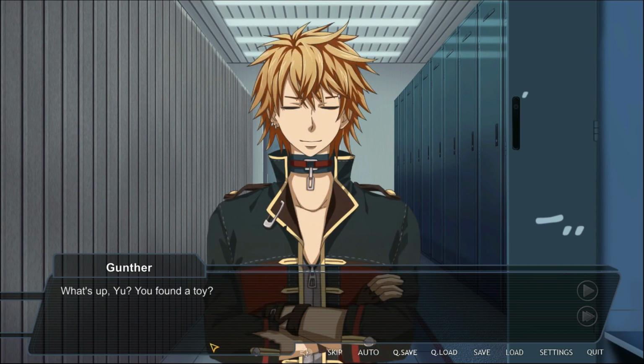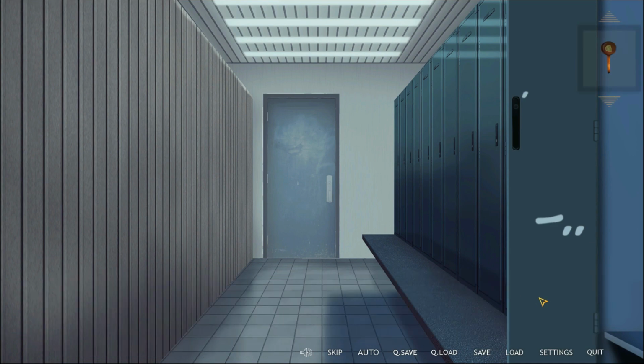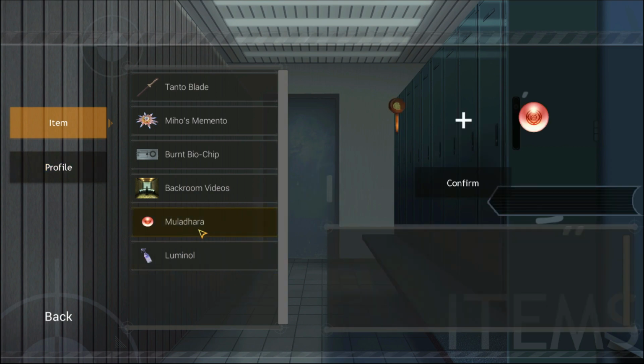What's up, you? You found a toy? No, it looks like a key of some sort. A key? Better keep it then. Right. Earth stick has been added to the inventory. So is this feng shui or what?